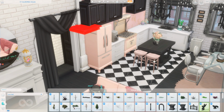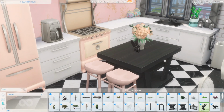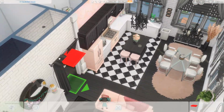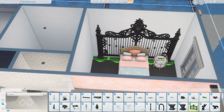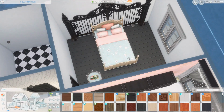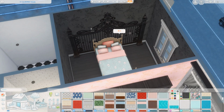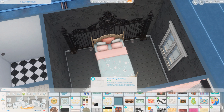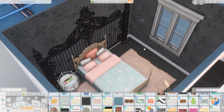And oh, here is that little statue I was talking about. It's like a little fairy of some sort, I think. But I thought it was really, really pretty. And I did end up using this gate from Debug in the bedroom. It's so cool. I thought I was going to use it as sort of a headboard, but I didn't do that in the end. It actually ends up being where the dresser and stuff is, which I think worked a lot better.